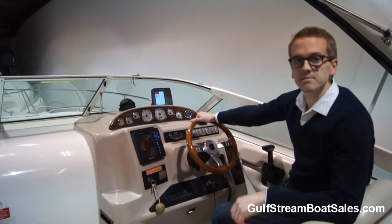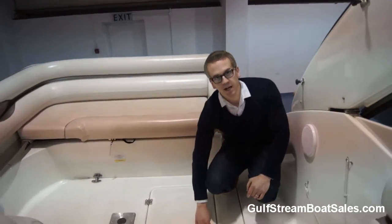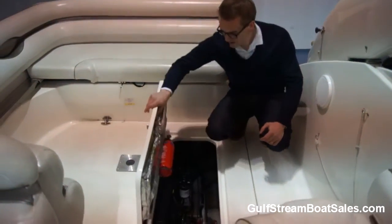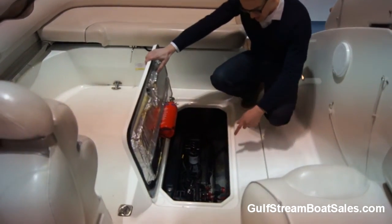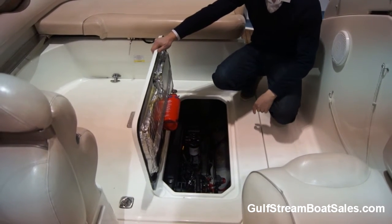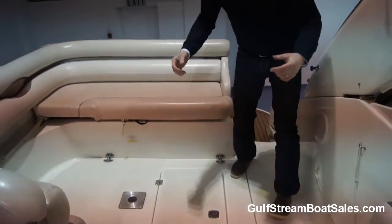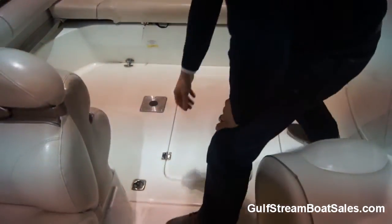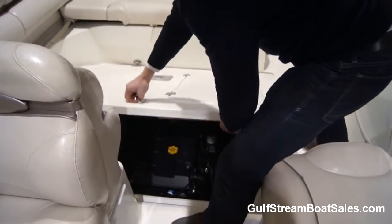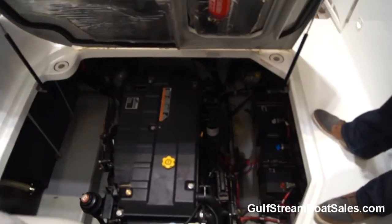So we'll take a look in the engine bay, and then we'll go downstairs. We've got two access hatches into the engine bay. This is just a quick inspection hatch, which you can lift at any time, and it gives you the opportunity to have a quick visual inspection in the engine bay, and also get access to the dipstick as well. So for your morning checks and things. If you want to get into the engine bay proper, we can lift the whole hatch. We just have to remove one of the seat cushions, and then this gives super access all the way around the engine.